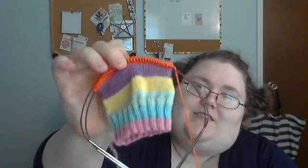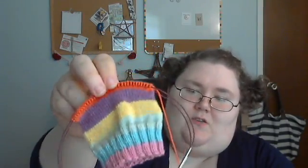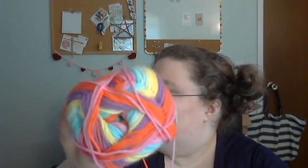I love this. This colorway is just so fun. The yarn is Knit Picks Felici in Gummy Bear. So cute. Love it, love it. I just started them both at the same time. I'm going to be making these a little bit longer than I normally do, or have in the past. I want them to go up a little bit higher on the leg because I just love this color so much that I want to use all of it on my feet.